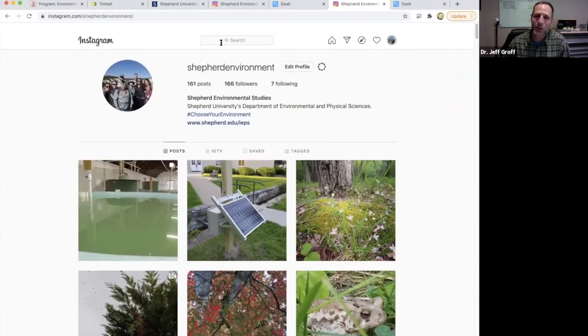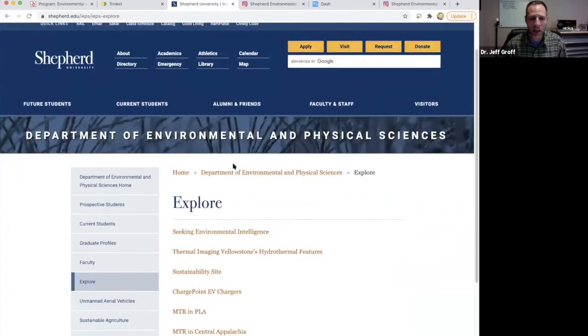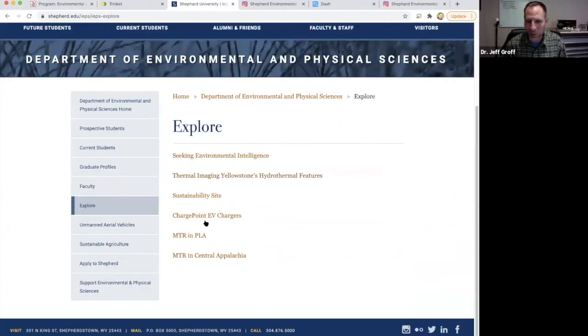Anyway, I just wanted to show you the Shepherd environment page. Look at the pictures, look at the students, a little behind the scenes view of what's going on at Shepherd University. Just one more thing, there's some other links over here on our webpage. You click explore. I like to put little projects that I worked on on the webpage here.